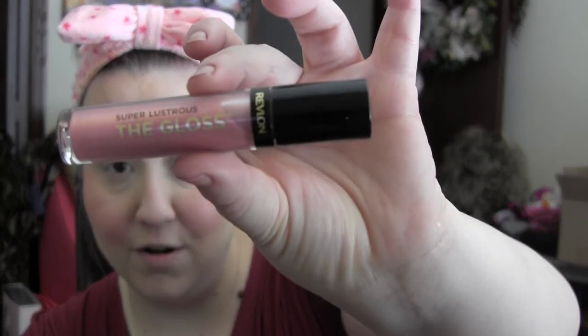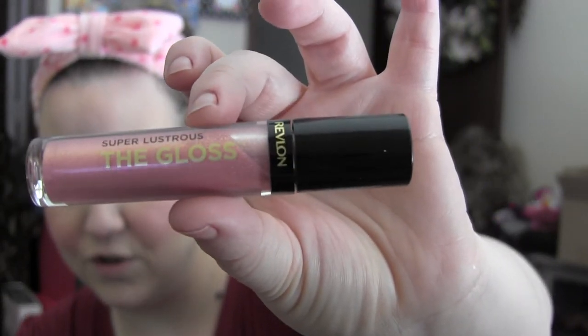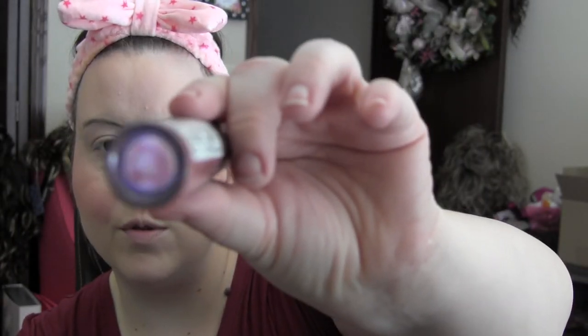One other product I wanted to share with you guys, I had a couple of viewers ask me what is a really good light pink moisturizing lip gloss that's not sticky but is very light. I've got one that I think you'll absolutely love. I love this line. It's the Revlon Super Lustrous, and this is the one called The Gloss. You can find this at Walmart in your drugstore section. It's called Super Lustrous The Gloss, and it's light pink. It's beautiful. And this is called Rose Quartz. It's number 301.